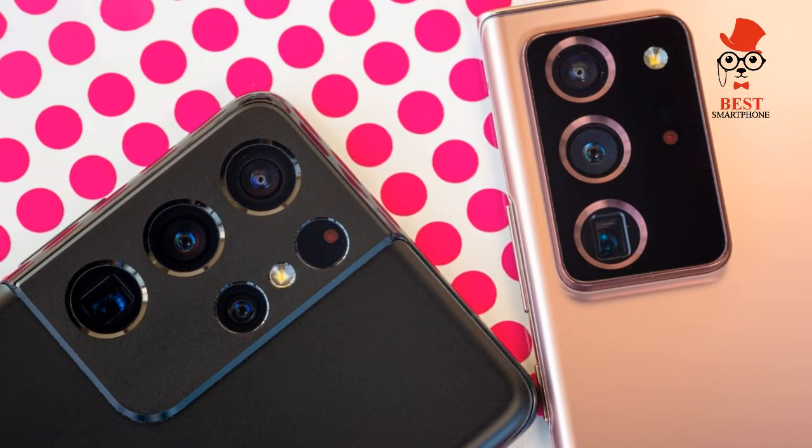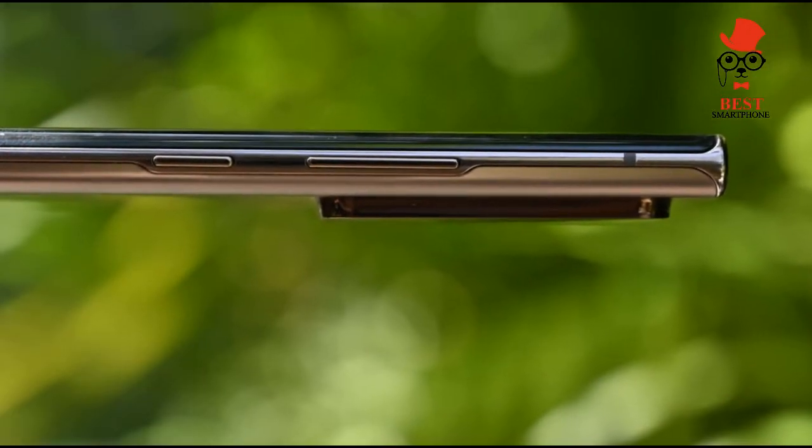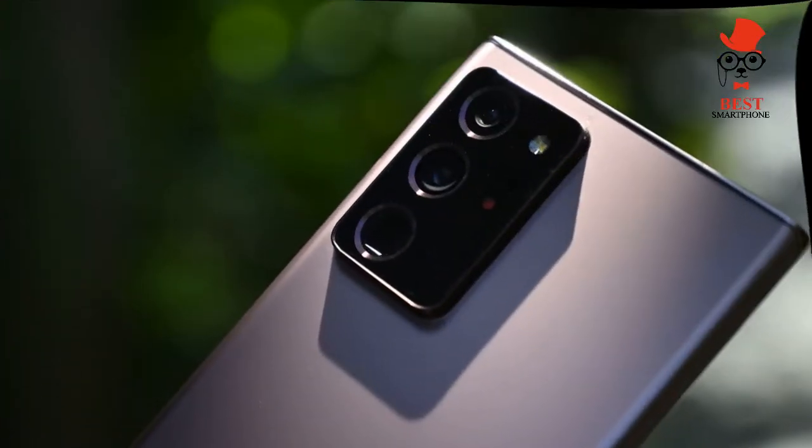The Samsung Galaxy Note 20 Ultra, from $1,299, is still the phone to get if you want a handset with a stylus, especially since Samsung has confirmed that a Galaxy Note 21 isn't happening.